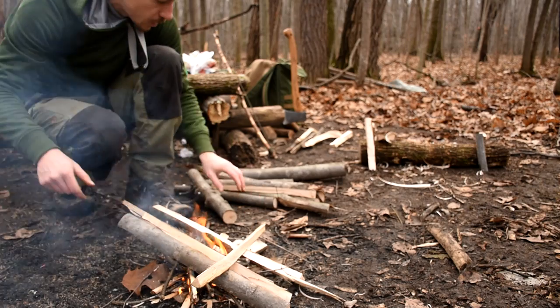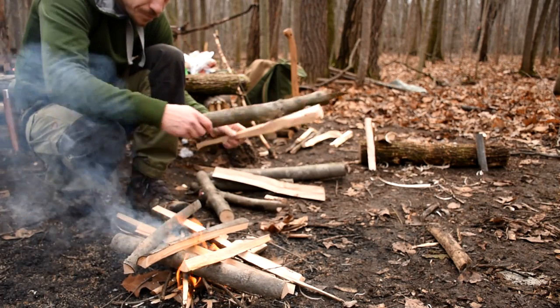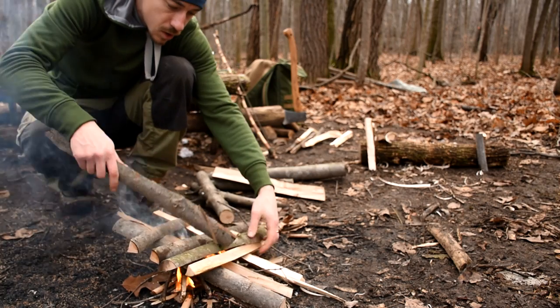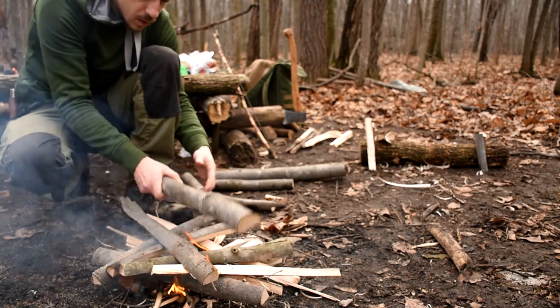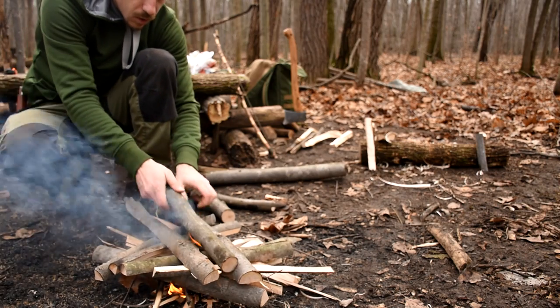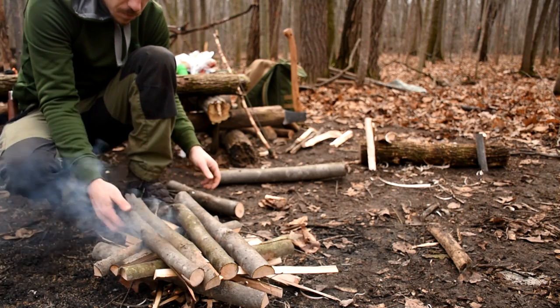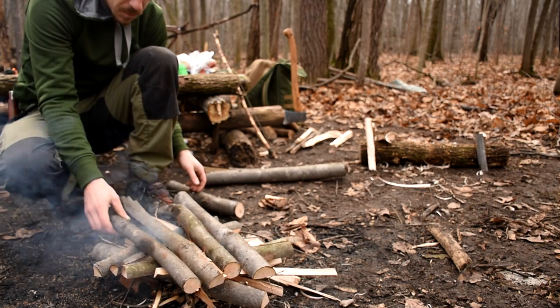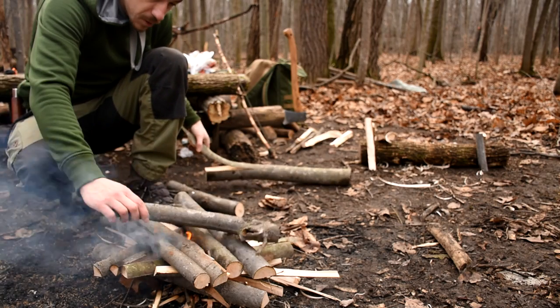Because this is a cooking fire, I want to get a nice bed of coals, like I was saying. I'm going to throw a bunch of good sized pieces on right away. It'll probably take a while, maybe 40 minutes before I eat or so. But I'm here for a while already, a few hours. Always pack a Clif Bar with me.